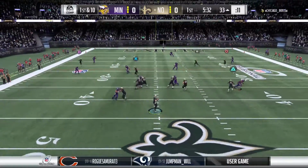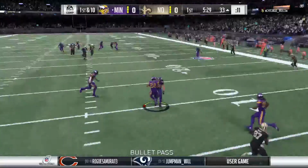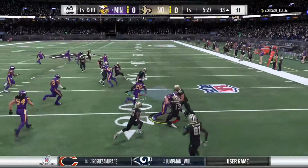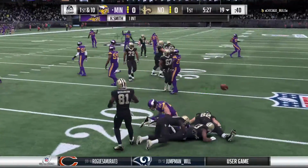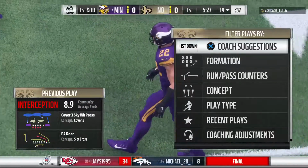Now they'll throw with Brees. He rifles one that's intercepted, picked off by Harrison Smith, and he returns it up just shy of the 20 to the 19-yard line.